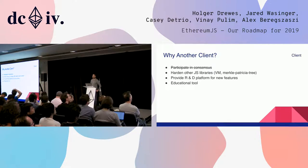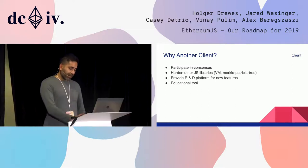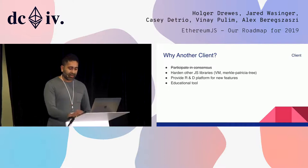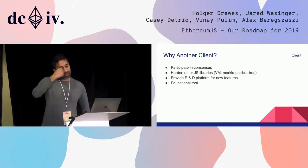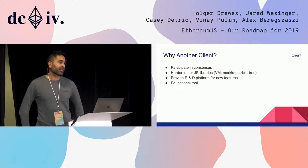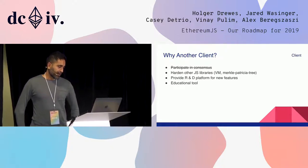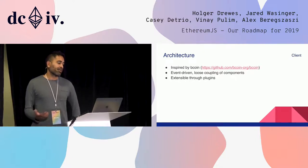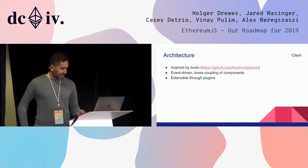Another goal is to provide an R&D platform for new features like libp2p support, Ethereum 2.0 stateless clients, for example, and future research efforts. And finally, I wanted to provide an educational tool. JavaScript is really friendly to a large community of developers, and it's a great way to learn about the details of how an Ethereum client would work. In terms of the architecture, it's heavily inspired by Bcoin, which is the Bitcoin JavaScript client. Like that, it's heavily event-driven and based on a set of loosely coupled components, which leads to a very extensible design, for example, through plugins.